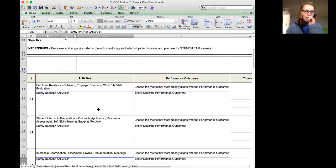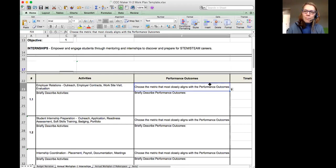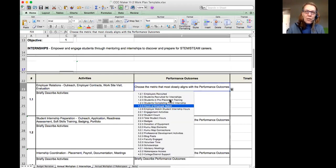Now, when you've entered your activity, and this will be the same for everyone, you can click on the cell here, and we have a pull-down menu of all of these familiar elements that you're used to, the metrics that you report in your quarterly report. So you can choose a metric that most closely responds to or relates to the activity that you're describing. So, for example, with employer relations, this could come under employers recruited, or it could also come under hours of employment, employer match, if there are employers who are actually contributing to bringing in other employers, etc. So there's different ways this could be thought of.